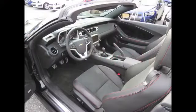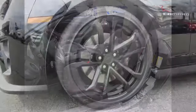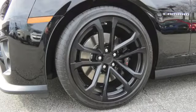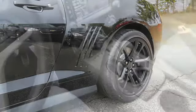And for manually equipped cars, you can also activate the vehicle's integral launch control system while in StabiliTrak Competitive Mode. All you have to do is depress the clutch all the way to the floor, then press the accelerator all the way to the floor. The vehicle will rev at a predetermined RPM, and then you let go of the clutch and launch. It's as simple as that.